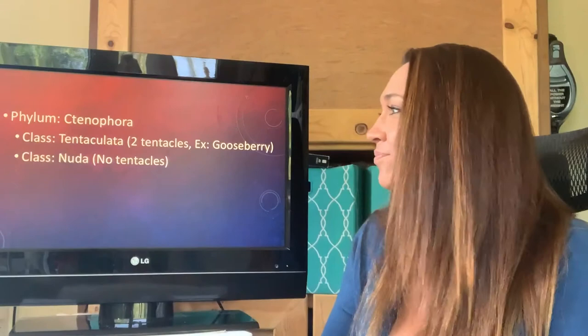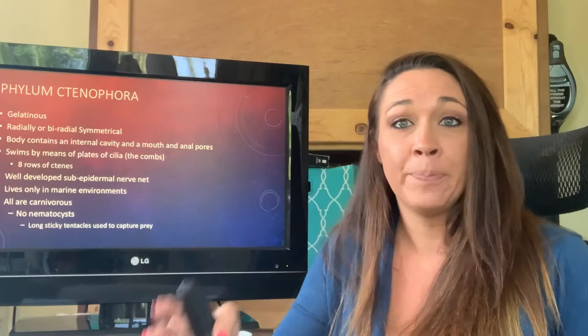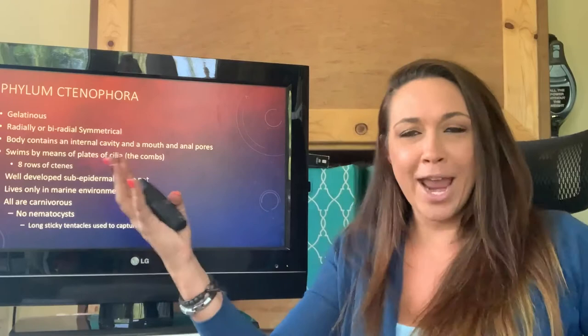Now, just like the jellies that we talked about, these guys are gelatinous. That's their most defining characteristic that makes them both super, super similar. Not just are they both gelatinous, they're both radial in symmetry. And you're like, man, I thought I was going to be able to tell the difference between jellies and Ctenophores.